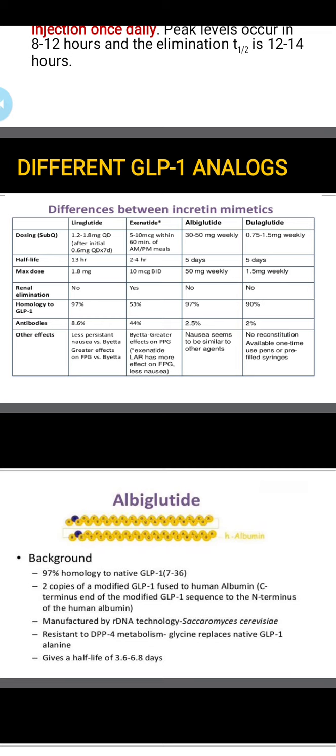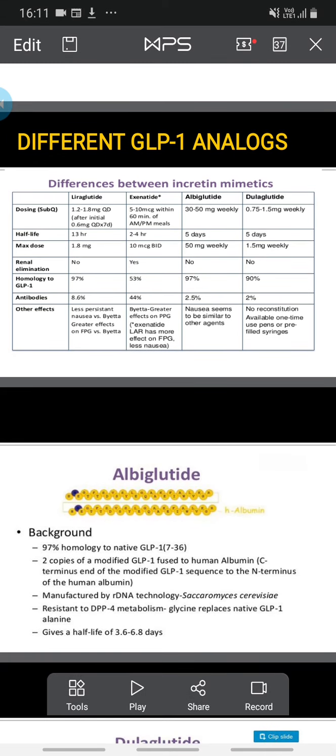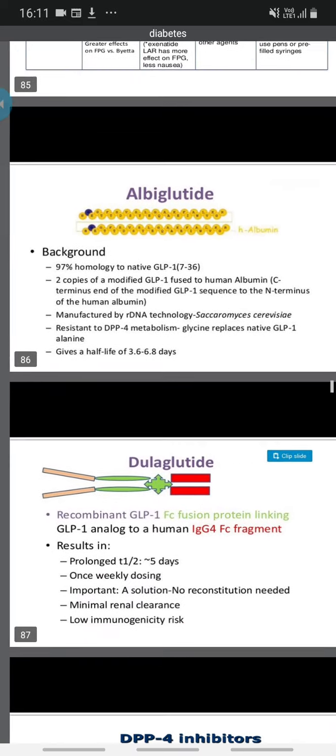So what are the advantages of GLP-1 analogs over insulin? They cause negligible hypoglycemia, and they cause weight loss. That is very important for type 2 diabetes patients, because most of them are obese. With insulin, weight gain and hypoglycemia are the two major adverse effects; these are reversed with GLP-1 analogs. So weight loss and no hypoglycemia are the advantages of GLP-1 analogs.